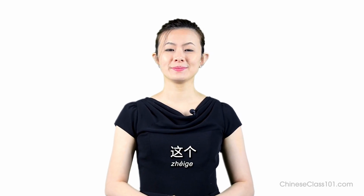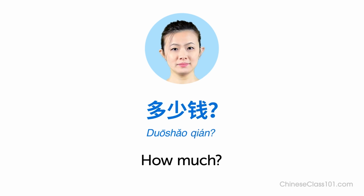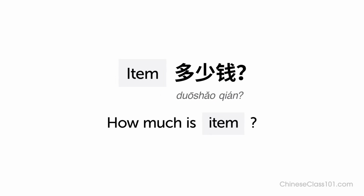Did you notice how I omitted 这个? 多少钱? How much? When you're asking how much something is, and it's understood what you're speaking about, for example, when asking by pointing at something, you can omit the subject. The pattern is 多少钱. You should be aware of this pattern, but for this lesson, we'll use the sentence pattern item 多少钱, how much is item.